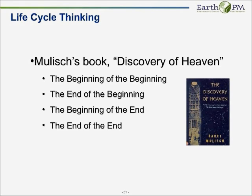Life cycle thinking. One of the inspirations for this, and I spent two years in the Netherlands, was a book I read while I was there. I don't know how many others have read this. It's called The Discovery of Heaven. Great book, great movie. A Dutch film that didn't get a lot of play in the U.S. or Canada. I don't know about Canada.